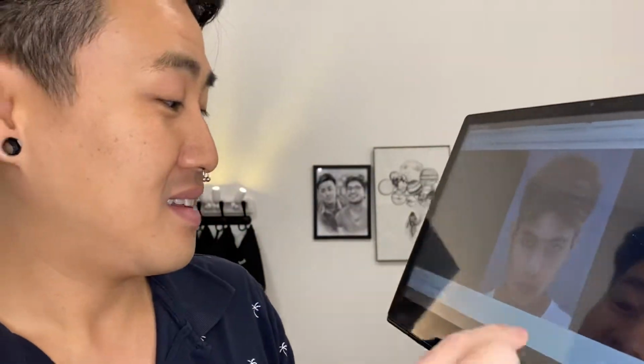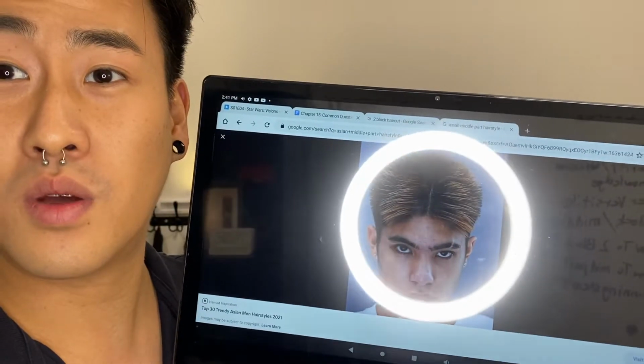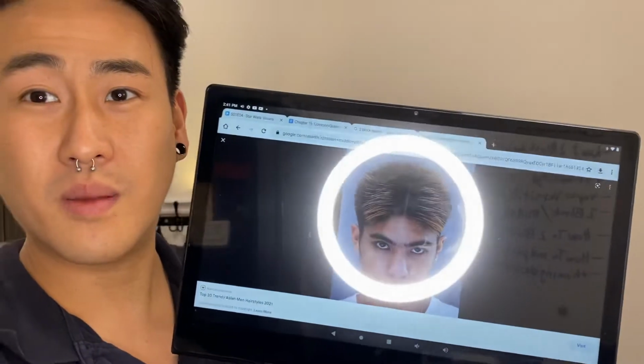What the heck is this? Jesus, what the heck? It says 2021 cool haircut styles. Nah. So exactly, because he's going straight down the middle. You don't want to do that. Some people can get away with it, you know. I've seen some people look really good with the straight down the middle, but we ain't no Leonardo DiCaprio.